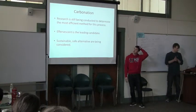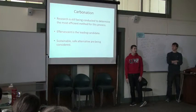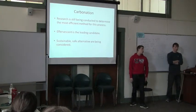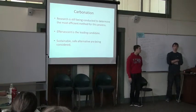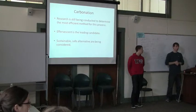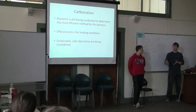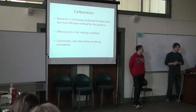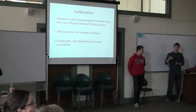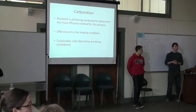So the carbonation. The carbonation is probably the main research right now. Biggest challenge of the product by far. We're still currently trying to come up with ideas and do more research as to what methods we're going to test. Our focus currently has been applying to the Ag Prize, so we haven't really been able to start testing some of these ideas. But effervescent products have given us some inspiration.